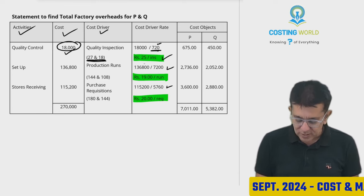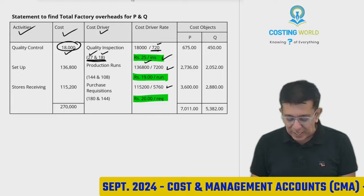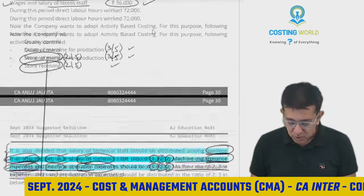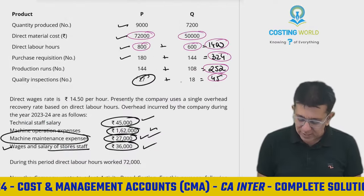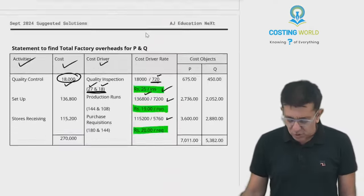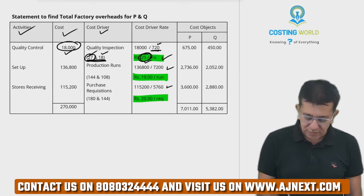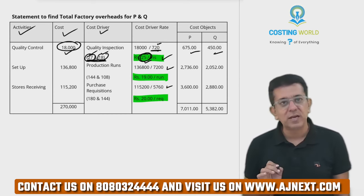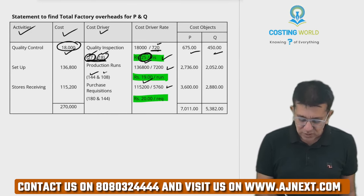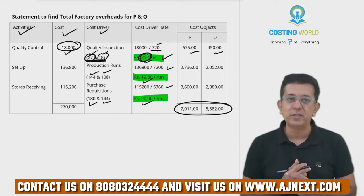But once you all get this, it is 25 rupees per quality inspection. There were 27 and 18 quality inspections carried out for P&Q. 27 and 18 comes from here. Okay, so therefore, please multiply. Once you multiply 25 into this and 25 into 18, this will fetch you all the answers. Okay, same way 19 into this and this, same way 20 into this and this. Once you all do that, these will be the overheads to be charged.